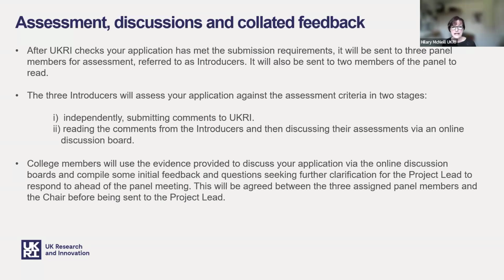These individuals will collectively compile some feedback and questions to project leads against each criterion for the project leads to respond to. And this piece of feedback will be agreed with the chair of the panel before it is sent to project leads.